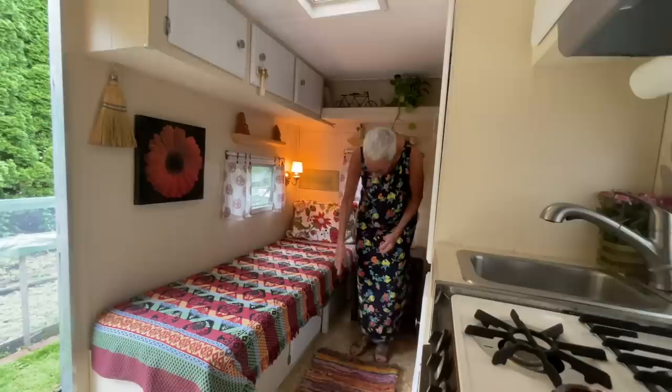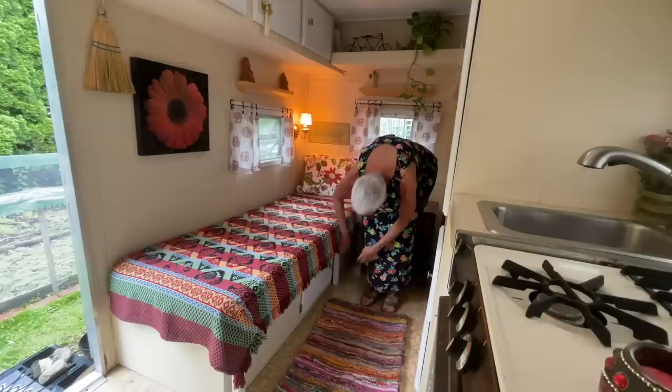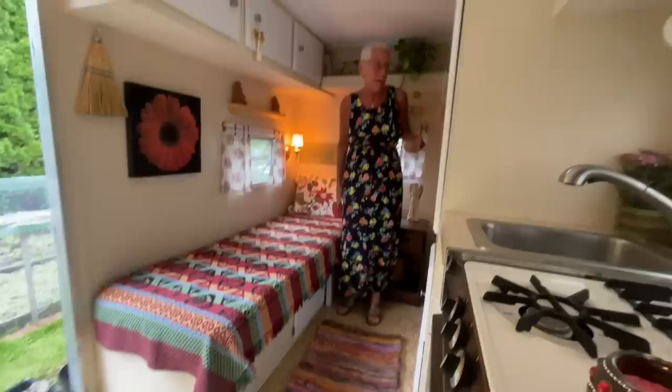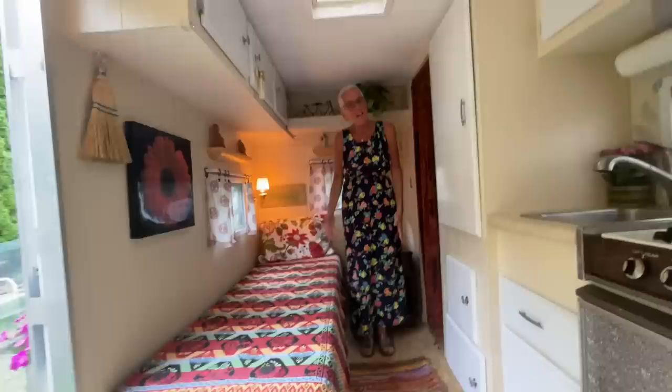Anyway, so this is the bed, and it's got all these crank-out windows, and under the bed there is a cabinet under the bed right here, and there's also a slat that pulls out all the way here, and there's another half of the mattress in the closet, so you can make a double bed out of this.